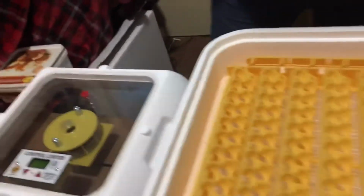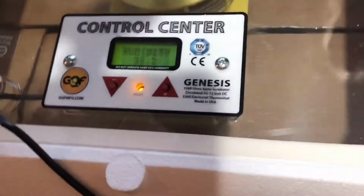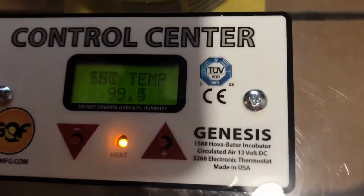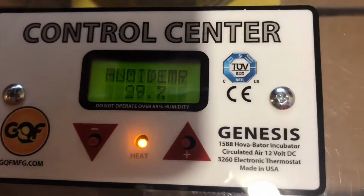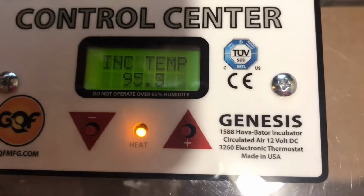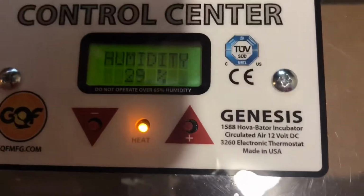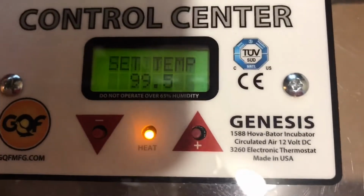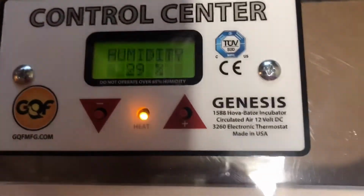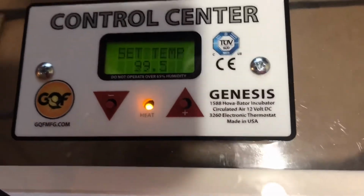All right, so now I'll show you a little bit on the display that I didn't show you before. It's going to fluctuate, which doesn't hurt to show you the humidity. Set temp is 99.5, that's what I set it at. The temperature, if you watch, it's going to continue to drop. 99.5 set. It's now at 95, 94. We'll come back to the humidity in a minute. Keep watching. Set temp again, 92. It's going to keep dropping that quick because we opened it up. We'll get back to the humidity here in just a few minutes.